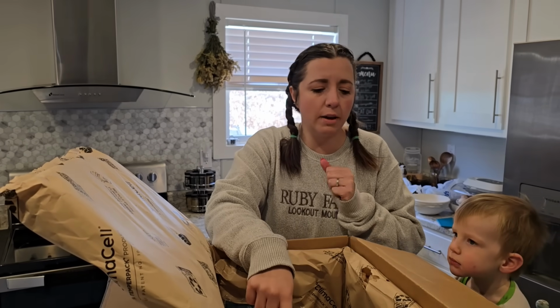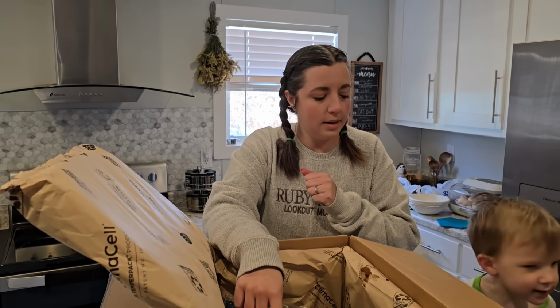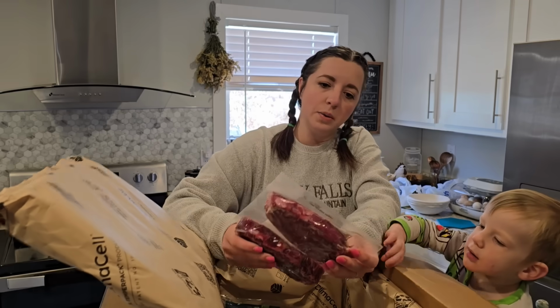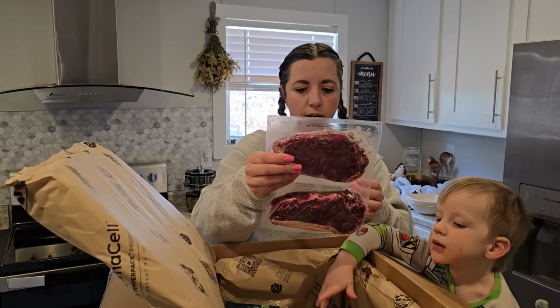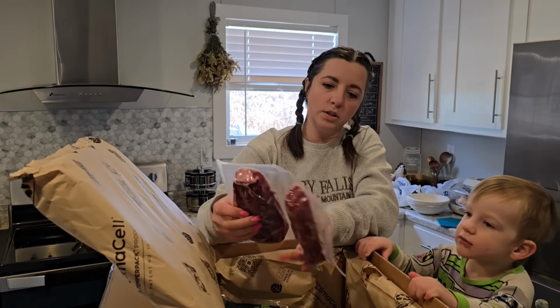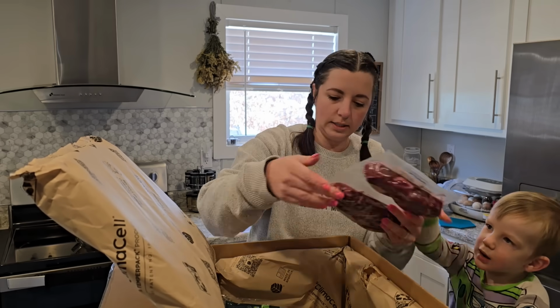We've been getting this, is this the 3rd month now that we've gotten a box? And it's really good quality meat that we can have in our freezer. So we've got 2 grass-fed strip loin steaks. Aren't those pretty? You want to sit those right over there? You sit them on the counter? 2 more of the grass-fed strip loin steaks.